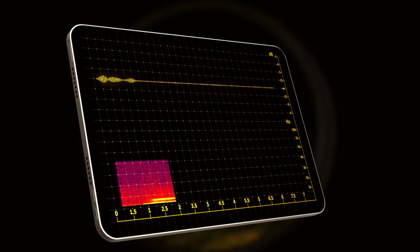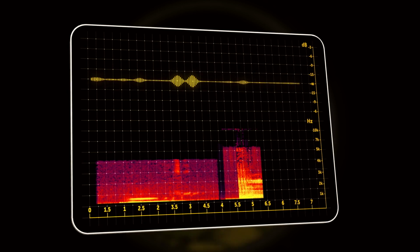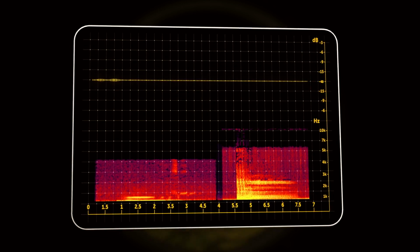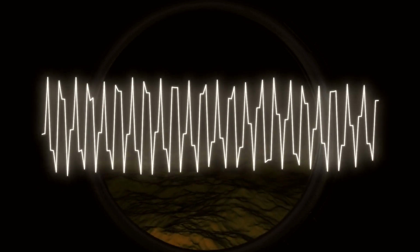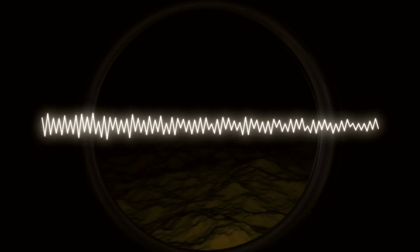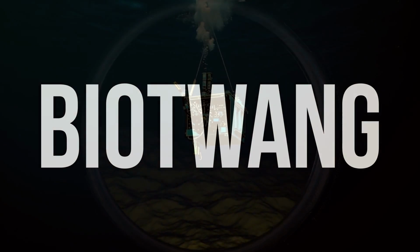In this deep, dark abyss, scientists recorded a strange sound. Unlike bioduck, this sound resembled something from a science fiction movie, a low rumble, followed by a metallic ping, reminiscent of the sounds made by spaceships in sci-fi movies. Researchers named this mysterious phenomenon biotwang noises.